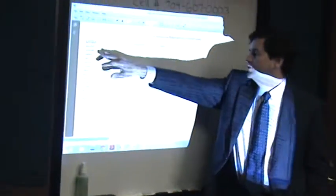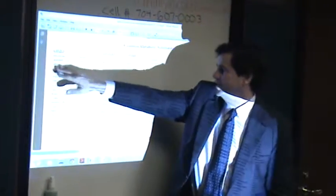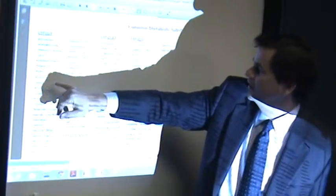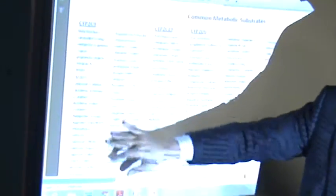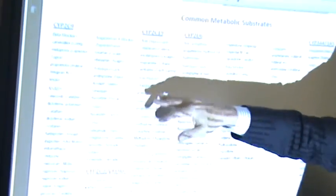What they did is they took those and turned it into this. So this is actually part of the report. Okay. So here's your 2C9, 2C19, 2D6, 3A4, and so 2C9 they broke it down into beta blockers, etc. And 2C19, antidepressants, antiplatelets.